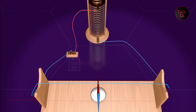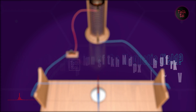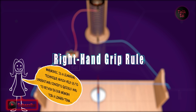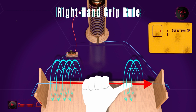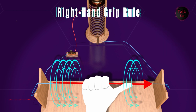When the key is on and as the current flows through the conductor, the compass needle is observed to be deflecting. From this, one can conclude that there is a presence of magnetic field around the current-carrying conductor. We can easily determine the direction by a technique called the right-hand thumb rule. It is a mnemonic to understand the direction or orientation of certain physical quantities in three-dimensional space. As we see here, when we hold our hand like a fist, the direction of the thumb shows the direction of the current, while the way in which we curl our fingers shows the direction of the magnetic field around it.